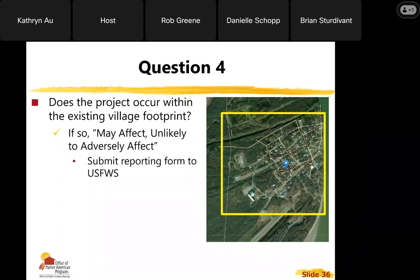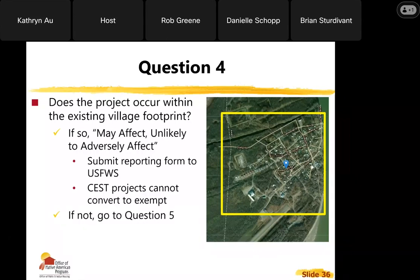Again, there's a reporting form that you submit to U.S. Fish and Wildlife Service, and your CEST reviews cannot convert to exempt. If you're doing a project where you are building outside an existing village footprint, such as if you're relocating your entire village uphill or upland or inland, then you go straight to question 5.